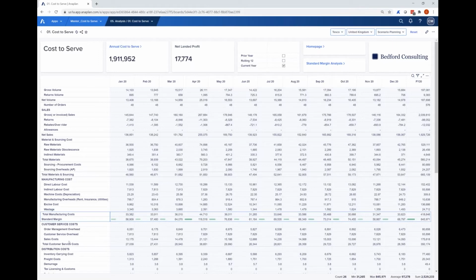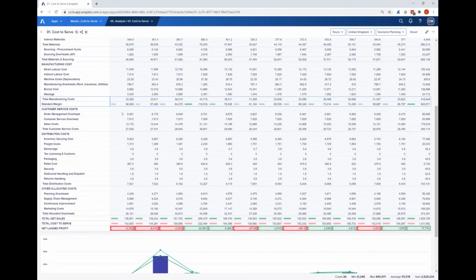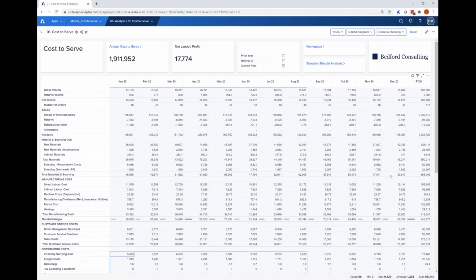The idea behind the cost to serve model is we're taking that a step further. So if I move down even further here, you can see bringing in customer service costs, so order management, it could be the sales costs, all of the distribution costs, the distribution itself, pallet costs, security of the deliveries, all based on different Incoterms, and then any other allocated costs that you want to bring in as well. So in this case, looking at things like planning overhead, supply chain management, even marketing costs, and then allocating them down to individual customers.